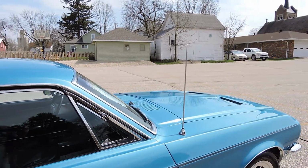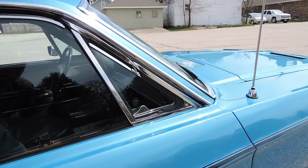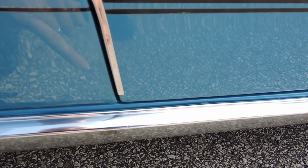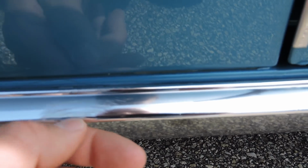So I pointed out that one little spot on the hood, and then it's got a couple little chips in the stripe. It's got one little chip right, just tiny, I don't know if you can see it there, one little chip right there, below that stripe. Our body line on the doors lines up great. It's got the door edge guard. If we look here, there's a little buff scuff right here at the top of that chrome.